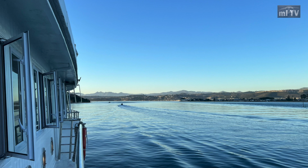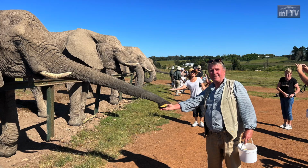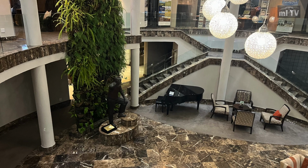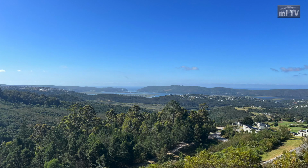The age-old town of Knysna with this beautiful estuary lake that comes into the sea, where we have a boat trip planned. We also will be visiting the Knysna Elephant Park, where we will be able to get right up and close to elephants, touch them and feed them. And then the Simola Golf Course, another Jack Nicklaus design course lying ahead for us as well, in a beautiful valley overlooking parts of Knysna itself.